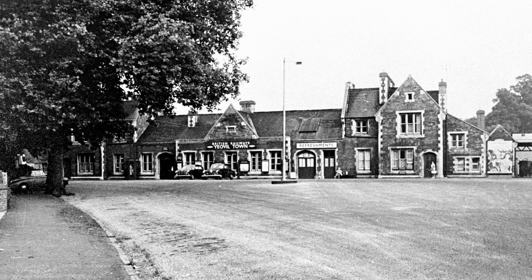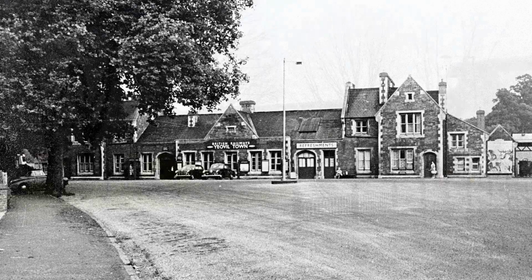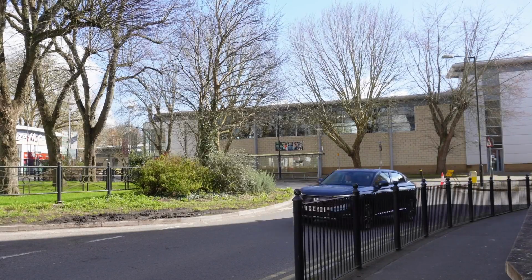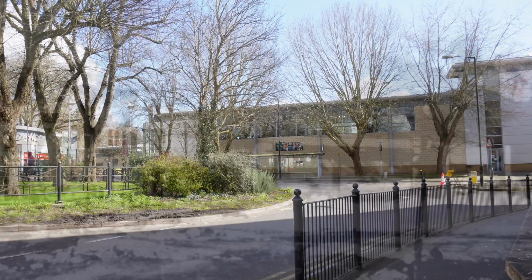The station was finally taken over by the council in the 1970s. They chose to demolish the station buildings, the goods shed, the signal boxes, everything. The once proud station was reduced to nothing. This image, taken in the winter of 1973, shows the demolition of the buildings and the clearance of the tracks.